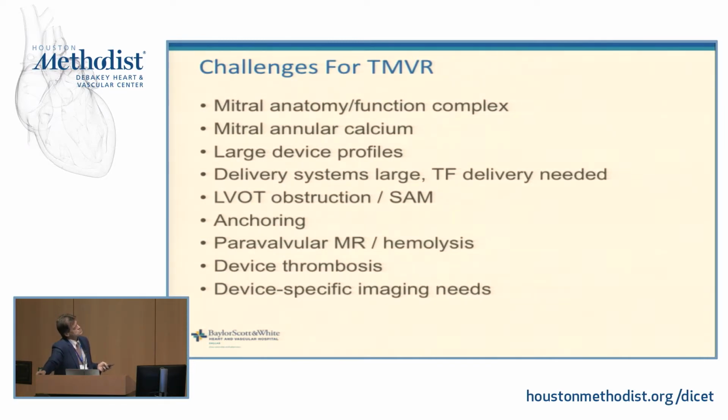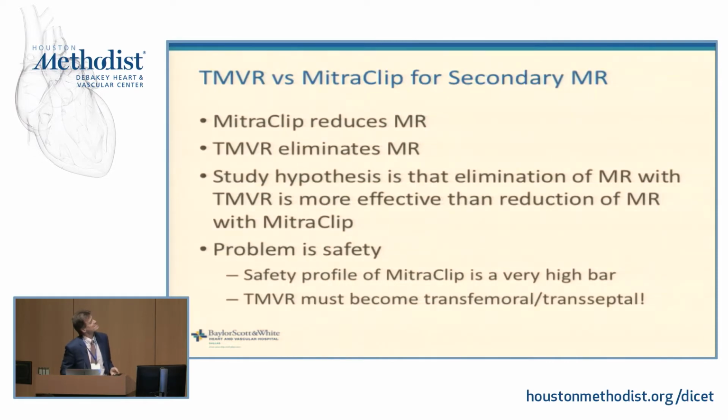You have LVOT obstruction and SAM. You have anchoring issues. How do you anchor this valve safely so that it doesn't come loose? Paravalvular MR and hemolysis, device thrombosis, and then each device is different and has different imaging needs for guiding it into position. It's very complicated.